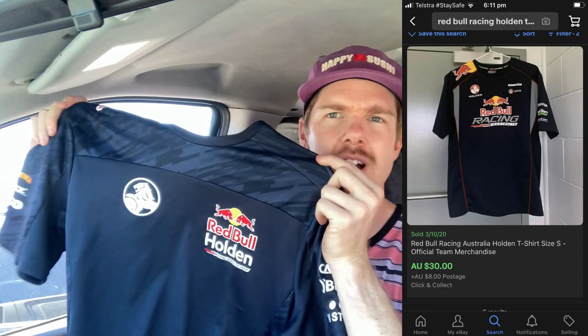It's a Red Bull Holden Racing t-shirt. You can just tell with the way that it's been made that it's completely genuine. I would imagine these would go for about $35 to $40. And this one's a size medium as well. It's got a big Red Bull Racing on the back as well.